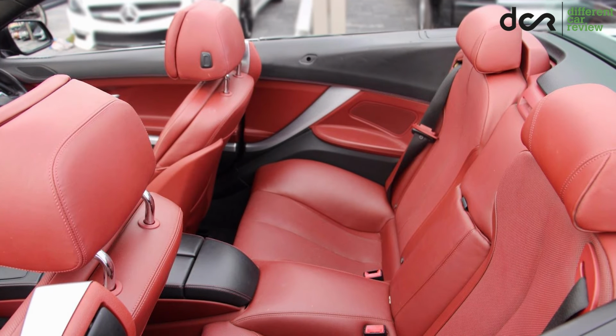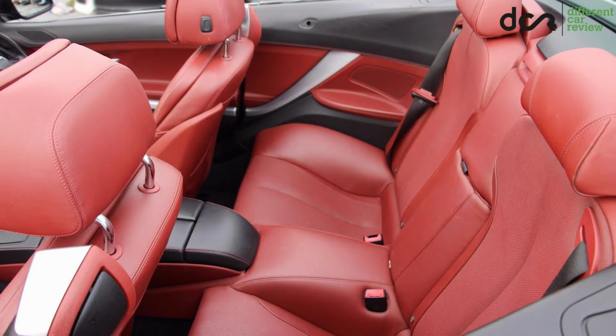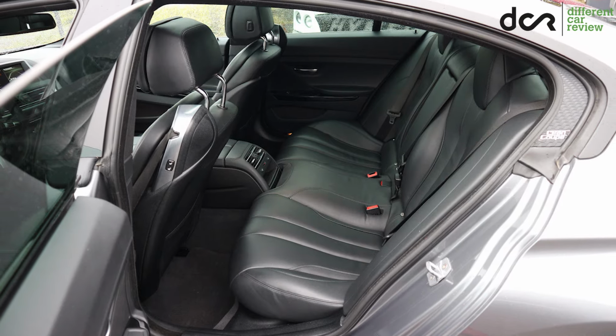Obviously, you can't expect adequate legroom or headroom in the back of the regular coupe or convertible versions. However, the Gran Coupé does have some rear seat space, although with a strictly limited headroom.